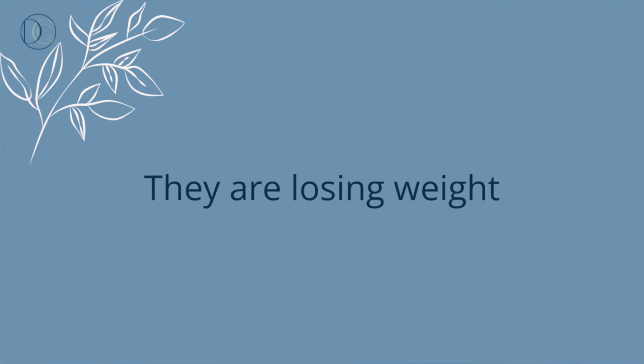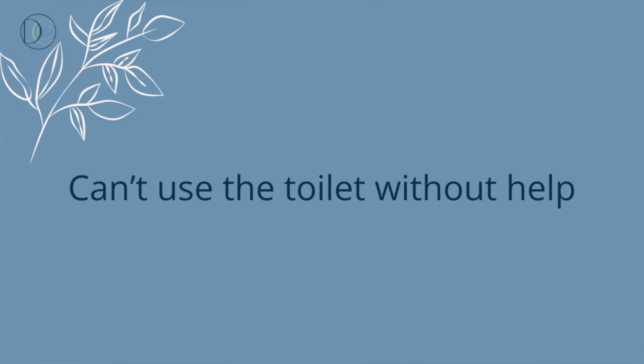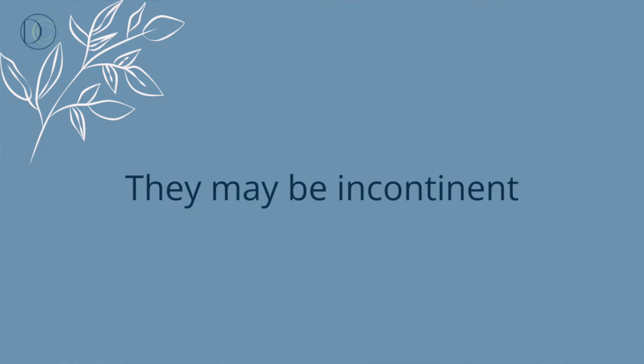Number 6, you will notice that the person with dementia is losing weight, even if they continue to have a pretty good appetite. So even if they're eating 3 meals a day or multiple snacks, they're eating pretty well, you're gonna notice that they're still losing weight. Number 7, you will notice that the person with dementia really can't use the toilet without any help anymore. So it is likely that they also become incontinent.